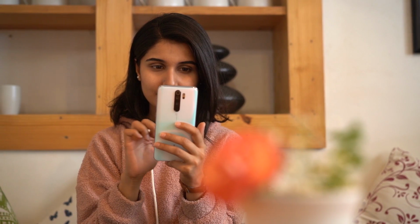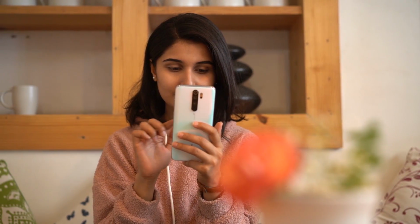In conclusion, the Redmi Note 8 Pro is another great mid-ranger from Xiaomi. Although it is not much of an upgrade from the Note 7 Pro in terms of cameras, with the Note 8 Pro, I see a lot of changes in the design aspect and I love it.